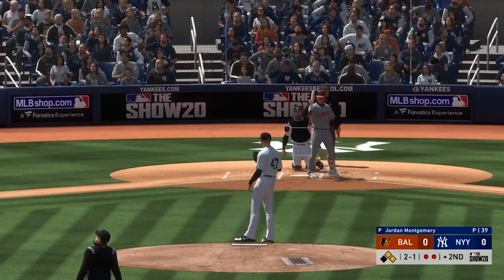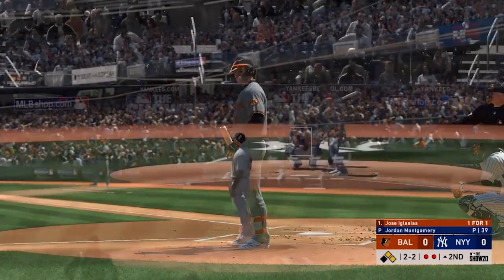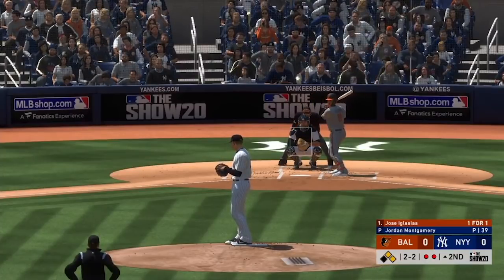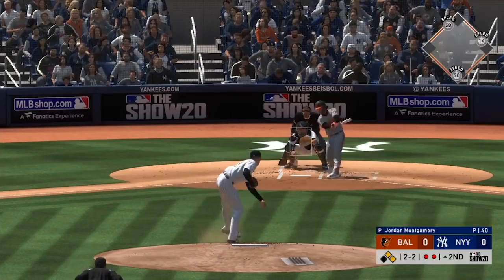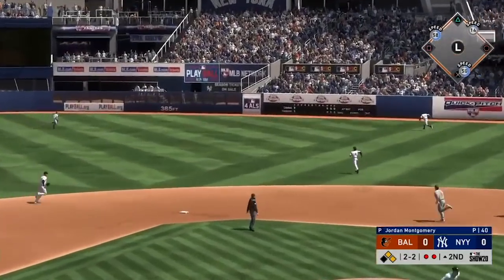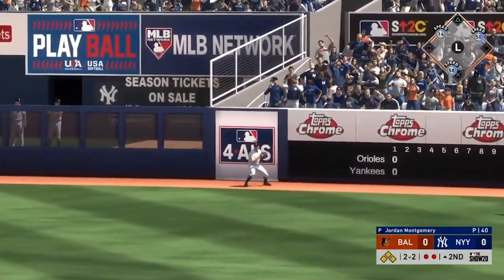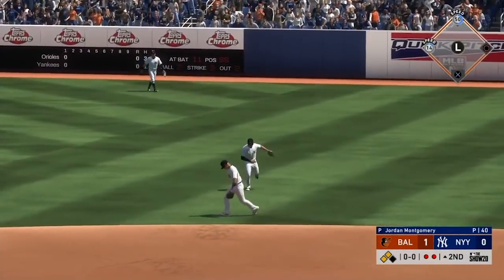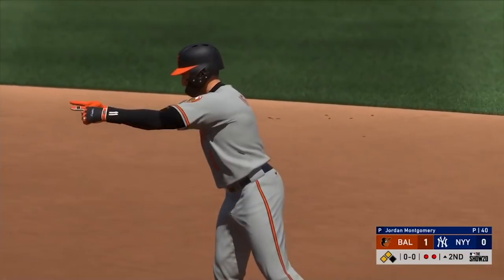Two and two the count. Not surprised he's late on a heater right there. Just saw an off-speed pitch, wanted to stay back a little bit too long. The set and the 2-2. Fly ball heading for the alley. After it is Gardner. He can't get there, so the inning will continue. He pulls into second safely as they jump ahead with a run scoring on the play.